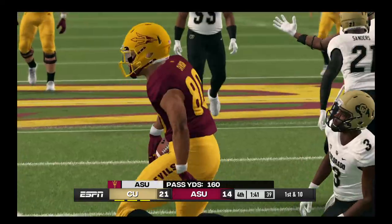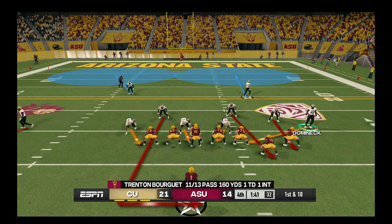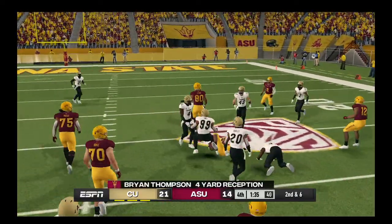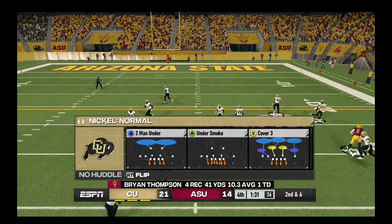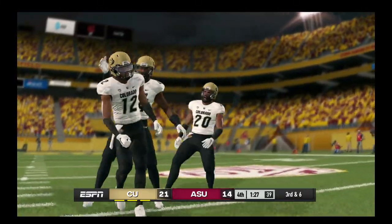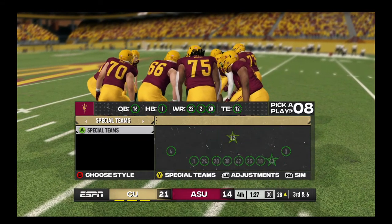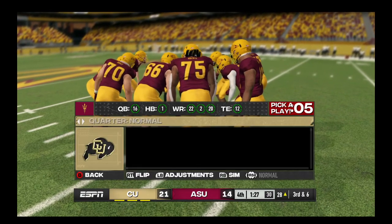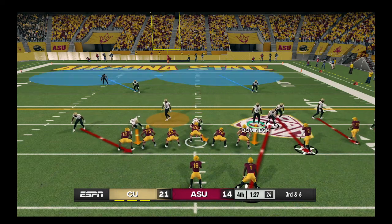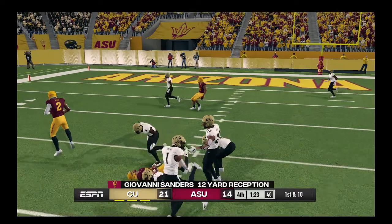And he's taken down at about the 31. Completes it, and he's hit hard immediately. The spike will stop the clock. And they'll look to convert here on another third down. And he is drilled at the 16.